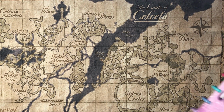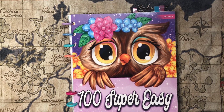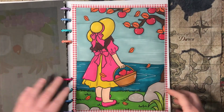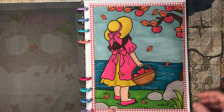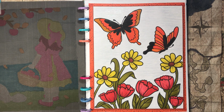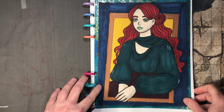And the last of the non-color by number that I have is 100 Super Easy Adult Coloring Book by Demita Victoria. I did this cute girl with the apples. I like her. I did the butterflies and the poppies. And then I did this lady here.